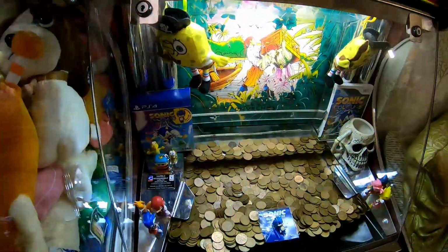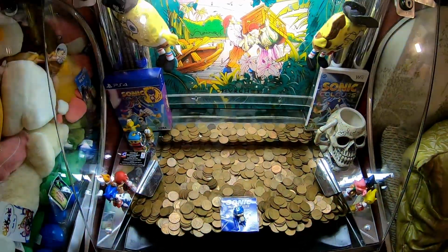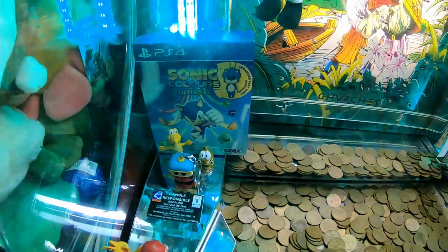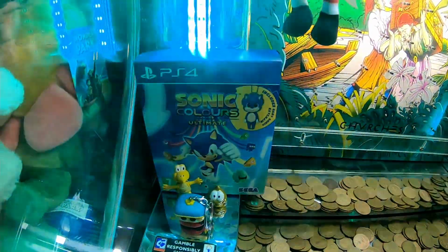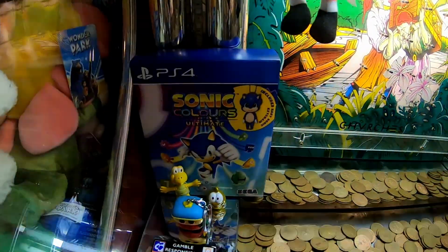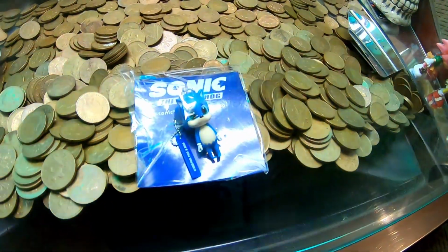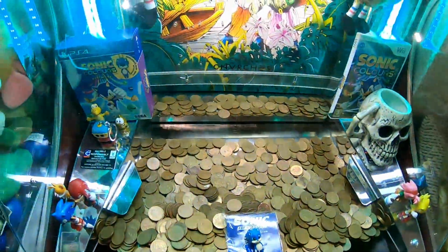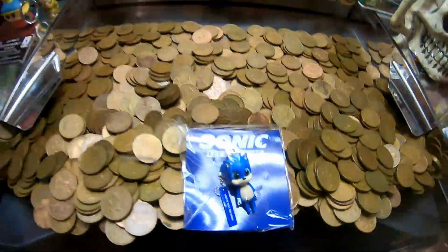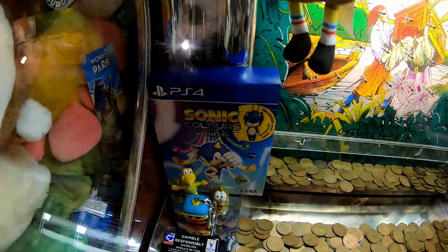Today, the day of recording, is the 1st of October. If you've been following Sonic the Hedgehog recently, you'll know this is the official release date in Europe for the physical copies of Sonic Colors Ultimate, and if you pre-ordered it, you got a baby Sonic keychain. A while ago, when I pre-ordered this, I said I'd do a £5 coin pusher challenge with this Sonic keychain in. Now that I finally got my physical copy of Sonic Colors Ultimate, I'm going to be doing that.